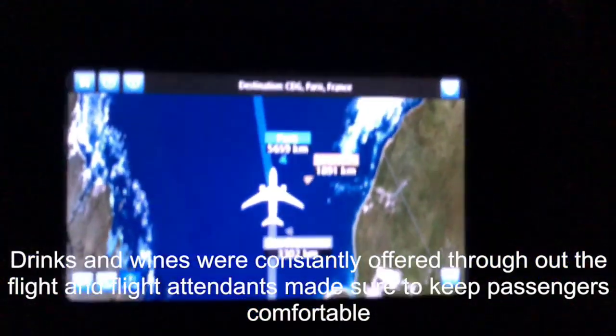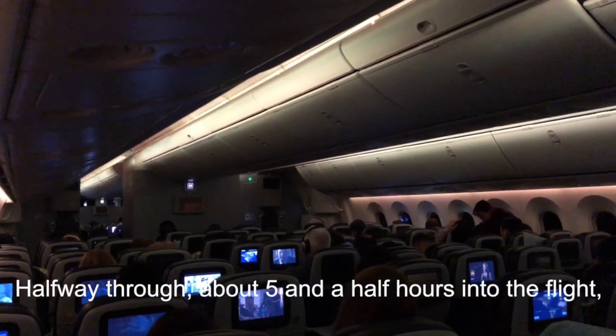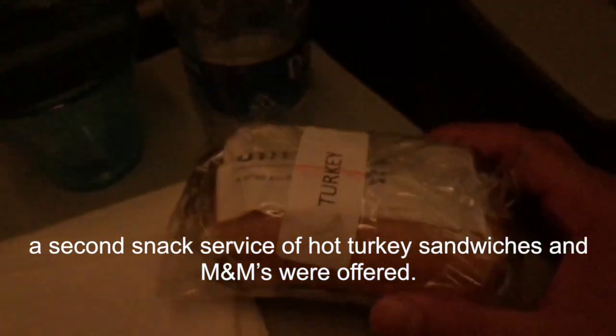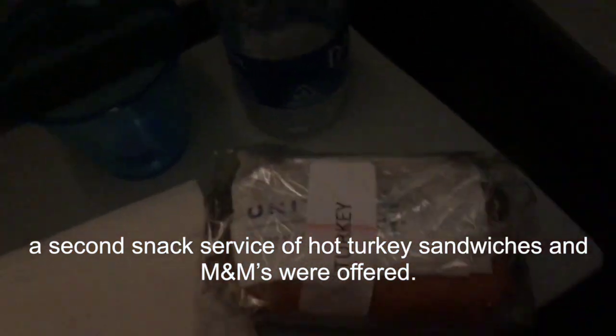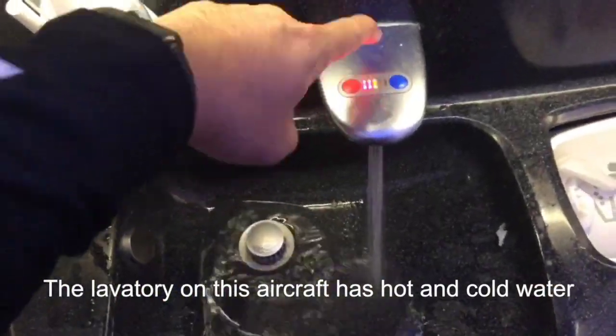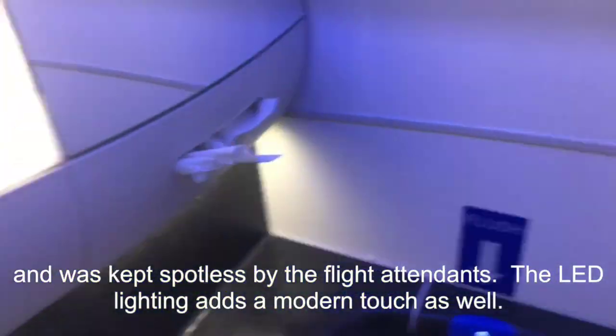Drinks and wines were constantly offered throughout the flight, and the flight attendants made sure to keep passengers comfortable. Halfway through, about 5.5 hours into the flight, a second snack service of hot turkey sandwiches and M&Ms was offered. The lavatory in this aircraft has hot and cold water and was kept spotless by the flight attendants. The LED lighting adds a modern touch as well.